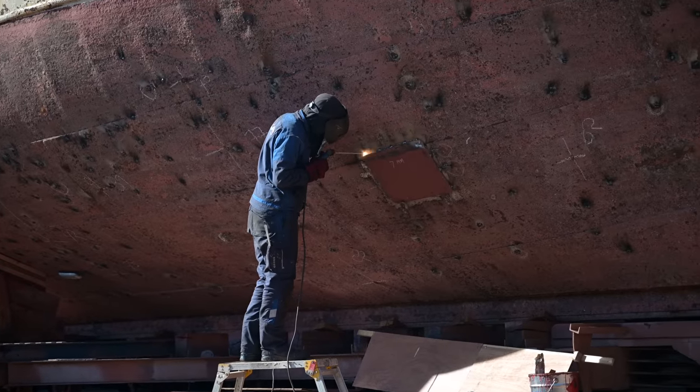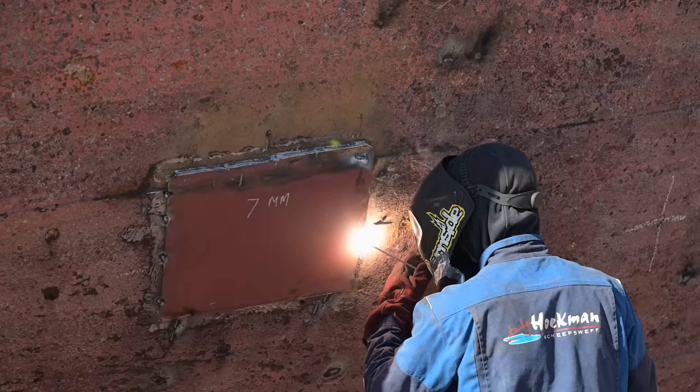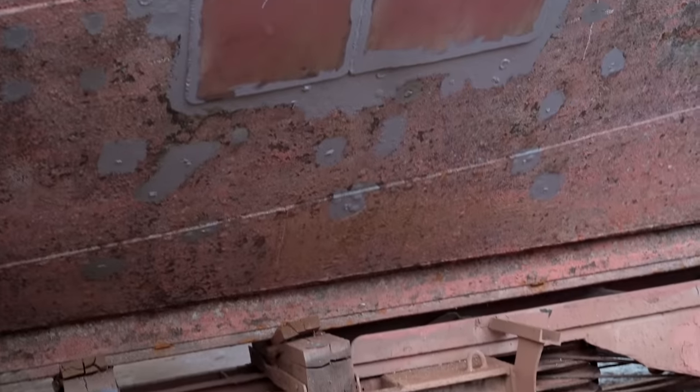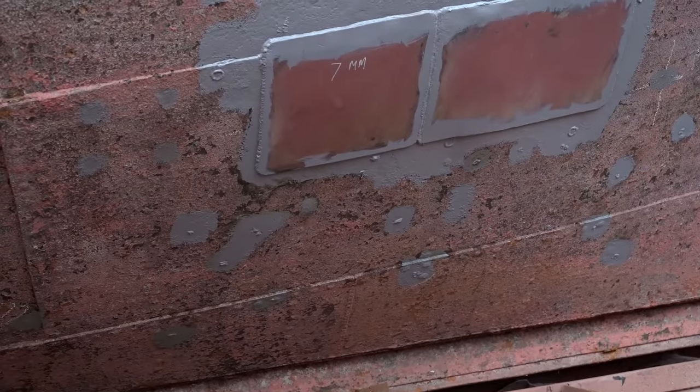So what's up next? Hello, it is so good to see you again. Last time, well, actually the lads from the yard fixed a big hole in our ship. And I have to say, we are really happy the way it's turned out, because it is not easy to repair an historic ship. Especially welding is difficult, because the steel is old and dirty and you have to be very careful because of the rivets.